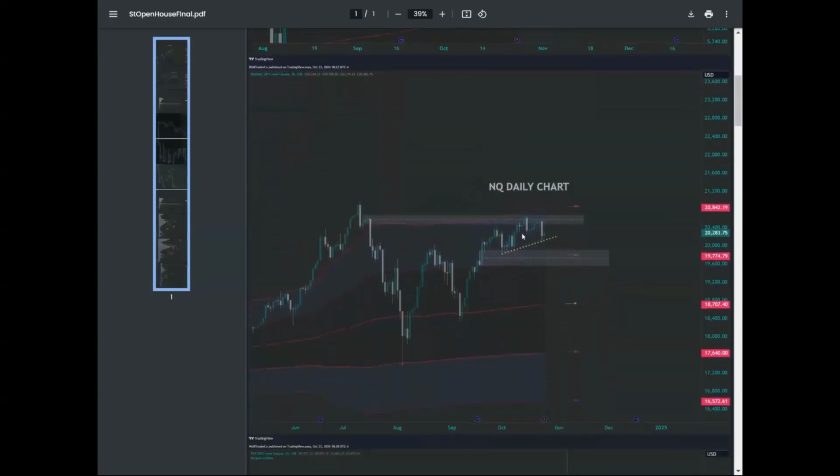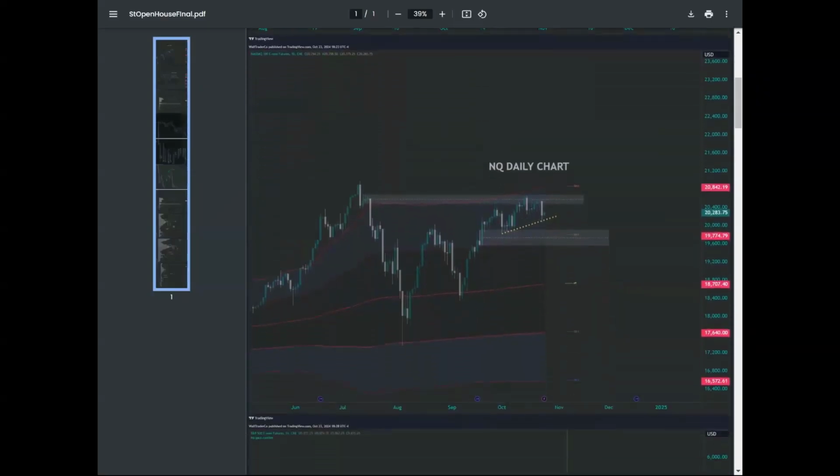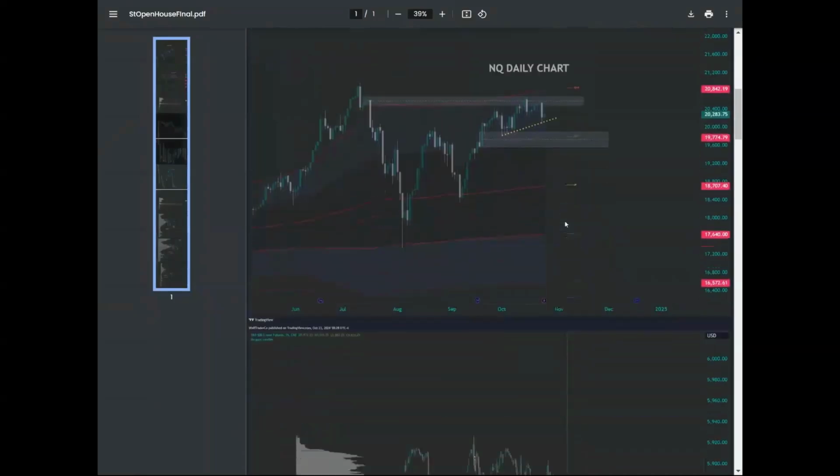All right, now we can scroll down. Now we have the NQ daily chart. So these lines and boxes have been here for weeks. NQ reacted from a supply level. ES is retracing off of the deviations like we just looked at. So it's safe to say that my bias is to the downside, right?